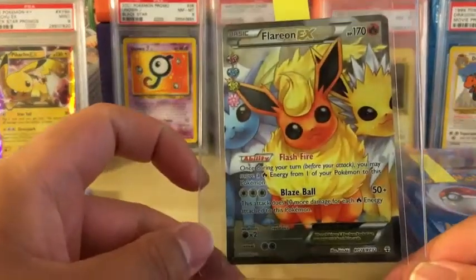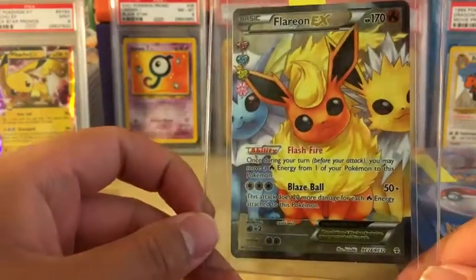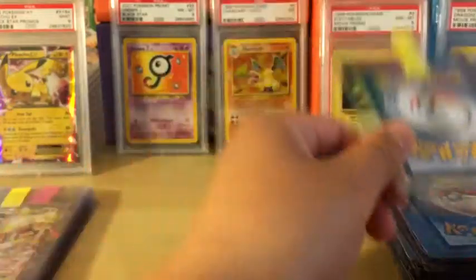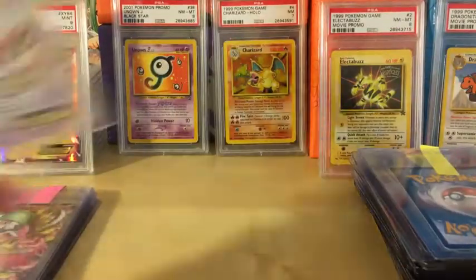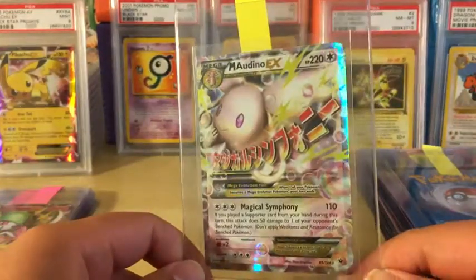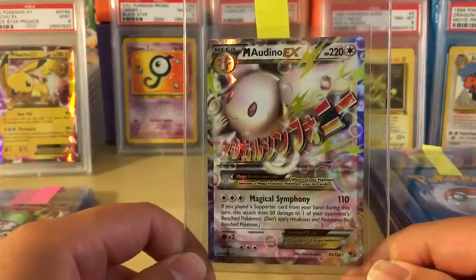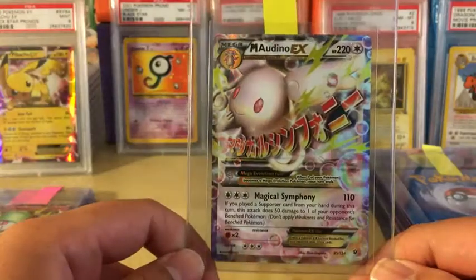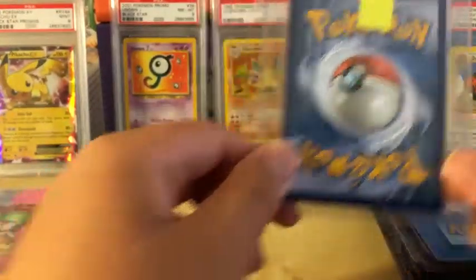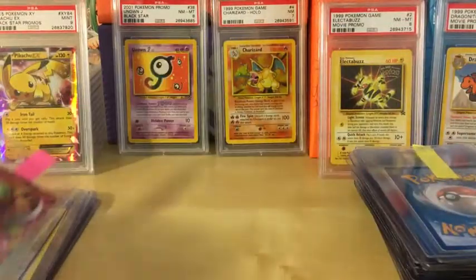Flareon EX Full Art, Radiant Collection number 28. Clean card, no scratches, no edge whitening. Hoping to get the 10. And this one's to go with the Umbreon that was just presented. This one is Mega Umbreon EX from Fates Collide. Very clean card. Very well centered. No whitening. Hoping to get a PSA 10.